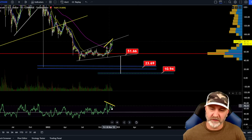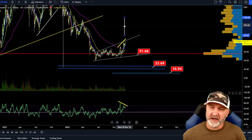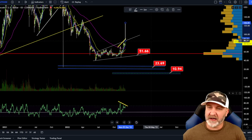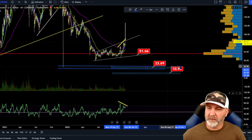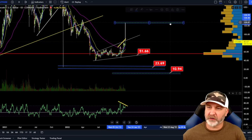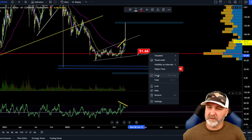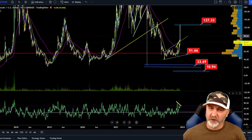But you can see also here is bearish divergence, lower highs in the RSI, higher highs in the price action, bearish divergence, ready to roll over, come down. But if it is able to break this area at about 86.21, then we can make one more high here before coming crashing down, and that would be around 127. Will that happen?